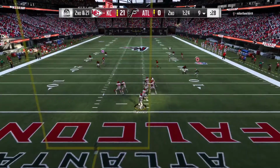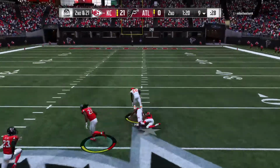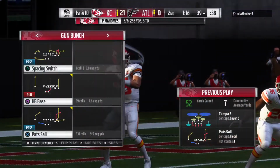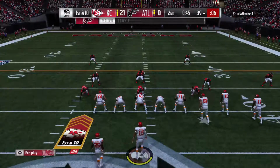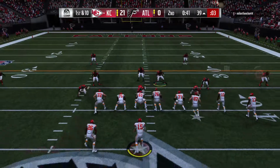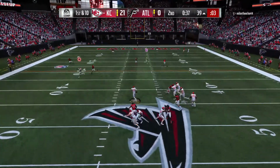From the gun, it's Mahomes, and going deep for Hill. And got his man, complete, and all the way down to the 39. Mahomes finding Hill for a big play, 52 yards. So a slight improvement in field position, you might say, from inside their own 10 to this as they come up on first down.